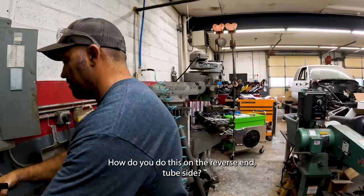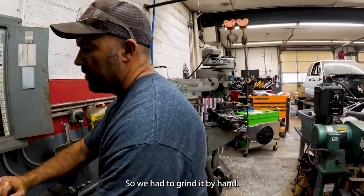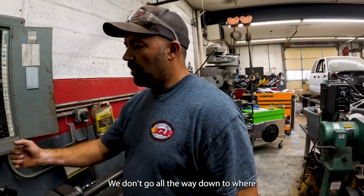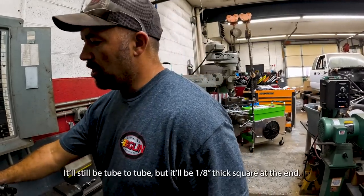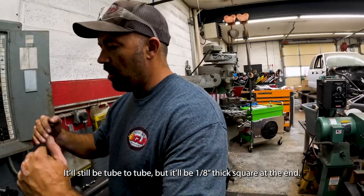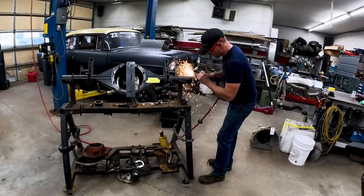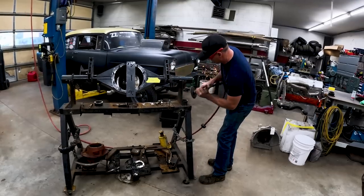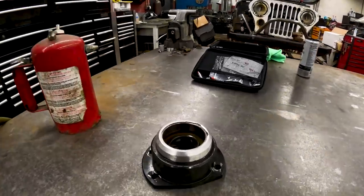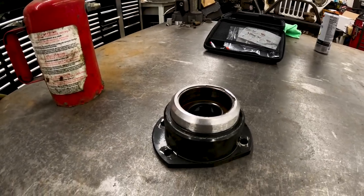Then I'll put the bevel back in it, so we'll have the same amount of weld. Now, how do you do this on the other side? So we have to grind it by hand. This is not that critical. You just got to get it. We don't go all the way down to where it's still be 2x2, but it'll be like 8 inch thick there at the end, and then it'll go all the way out to all of this. Finished product before it gets rerouted to the newly cut rear end.